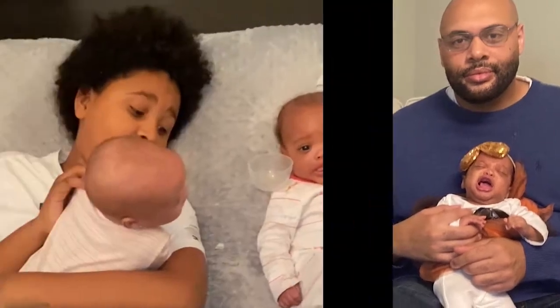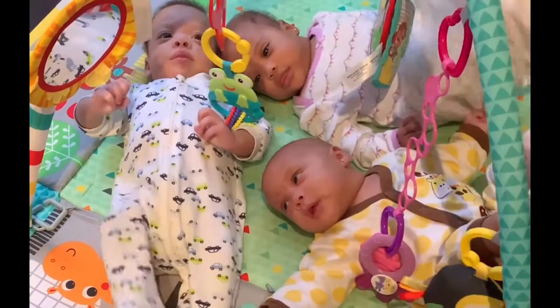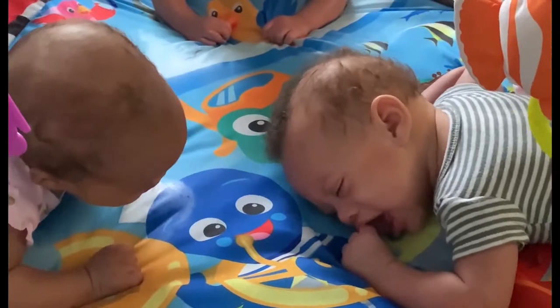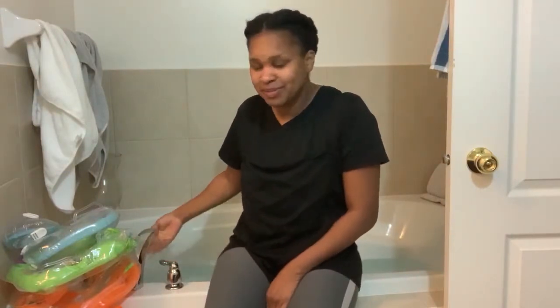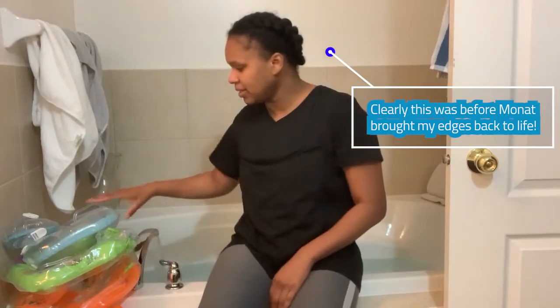I'm gonna go get them, they're already crying. Okay, so it's almost go time. Just making sure the water is warm and set for the baby.